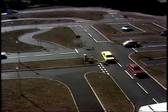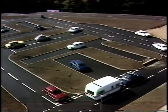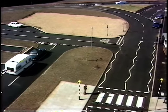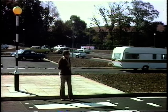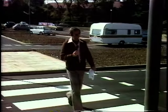one-way system. There's a tricky hill start over there, places for you to reverse into so that you can practice your car reversing. You can even try out your three-point turns without damaging either your wings or the other fellow's. In fact, they've even got a zebra crossing. So let's look into the origins of this Harrow Council scheme.